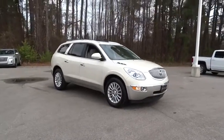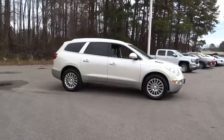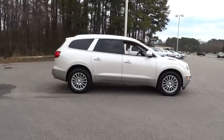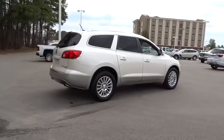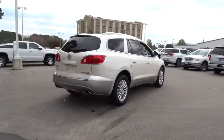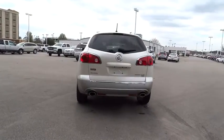2011 Buick Enclave. The Enclave offers three rows of seats standard with seating for up to 8 passengers. Not only is it roomy and stylish, but Buick really did its homework on this vehicle. They did not cut any corners. This vehicle has less than 75,000 miles.